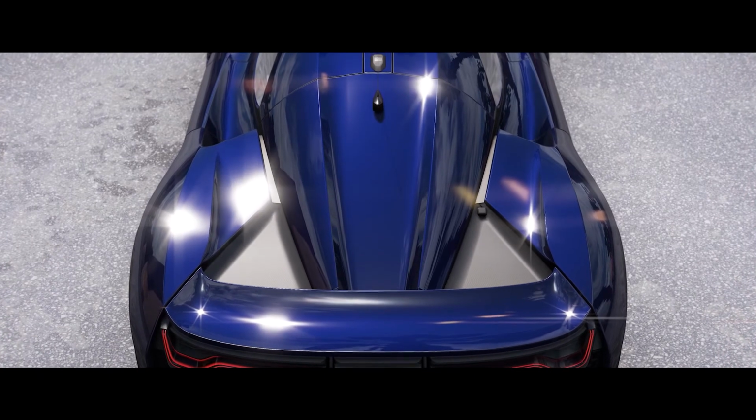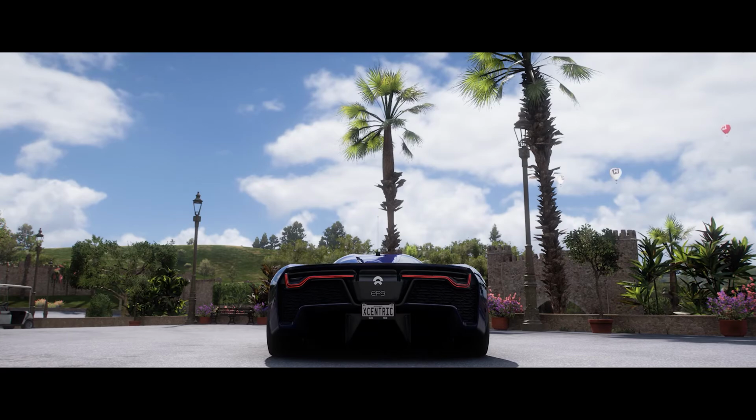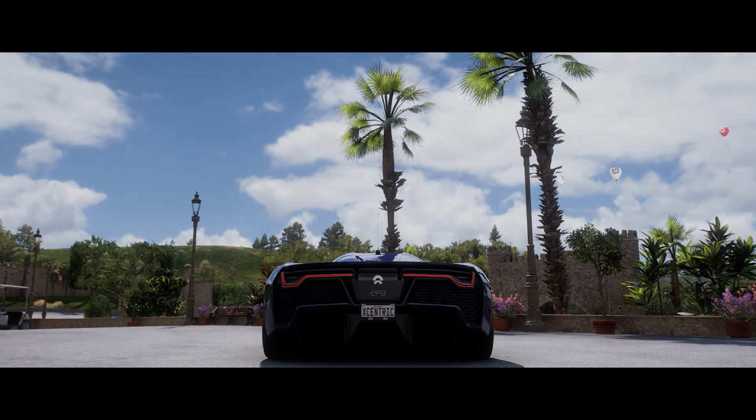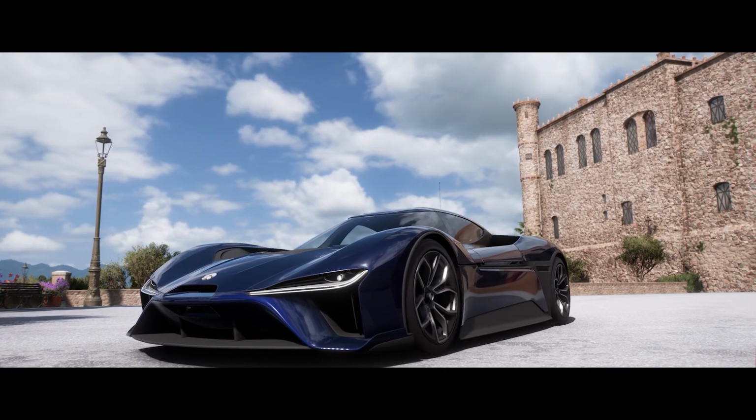It'd be interesting to see if we actually got the proper production Rimac. I can't remember the exact name of it, but if we got the actual production Rimac, I think that could be quite cool. But yes, there's the electric hypercar.